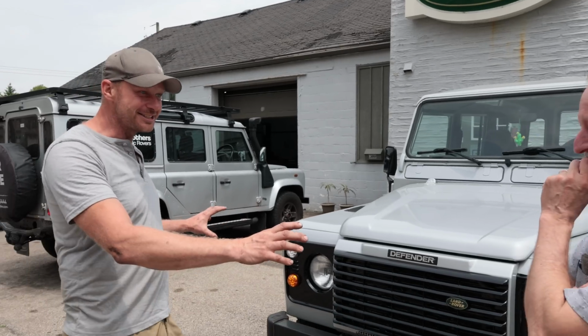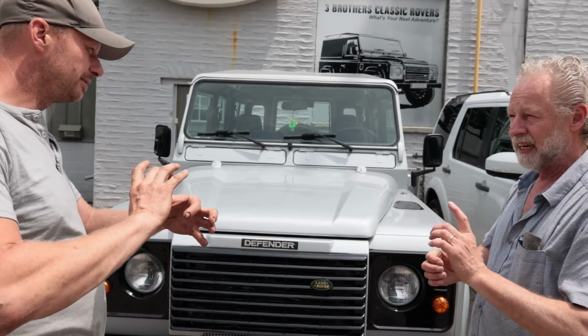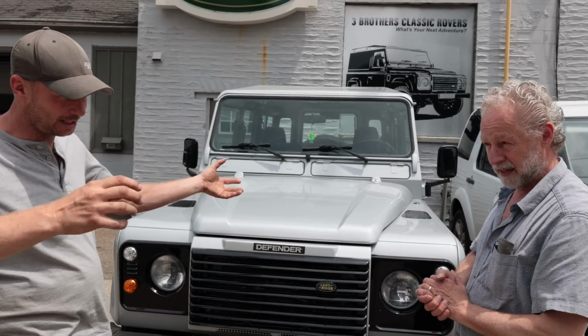So none of the steering is the same? Actually, the steering is the same. Okay. The suspension is going to be the same in most cases. Drive shafts? There are some changes on the drive shafts, because you do have a different transmission with the Puma. It will have different prop shafts. Will it have different U-joints? The U-joints are the same actually. Okay, so we can knock out a U-joint and rebuild.